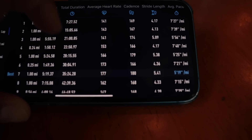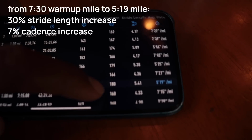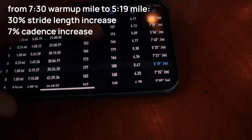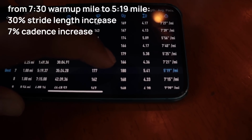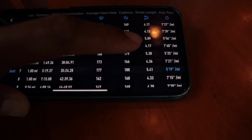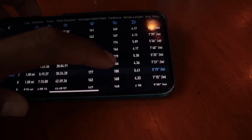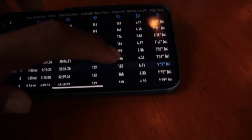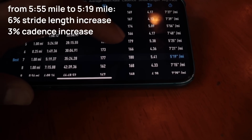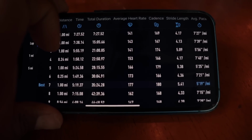All right, let's take a look at my fastest mile here, 5:19. My cadence went up from a 169 to a 180, hitting that magic 180 number. And then my stride length was at a 5.41. So again, we see a pretty large increase in stride length from the last one. So 5.09 to 5.41. That's, I don't know, I can't calculate that one. Those are too close. Let me see. Maybe 5%? Or, that's a single digit percentage. And then the cadence is a lower single digit percentage. So raw percentages, looking at this here, I might be more of a stride length runner.